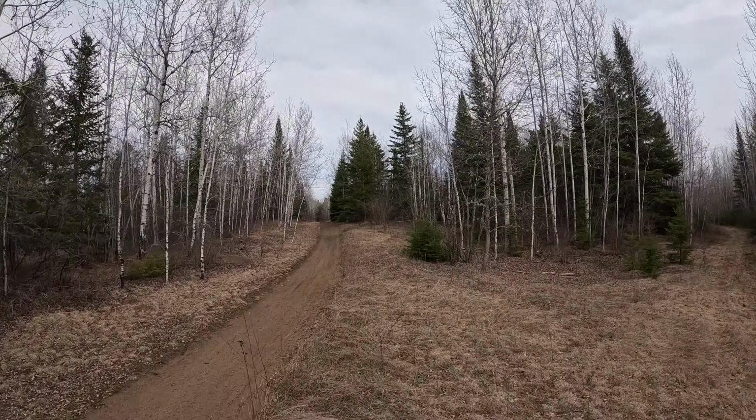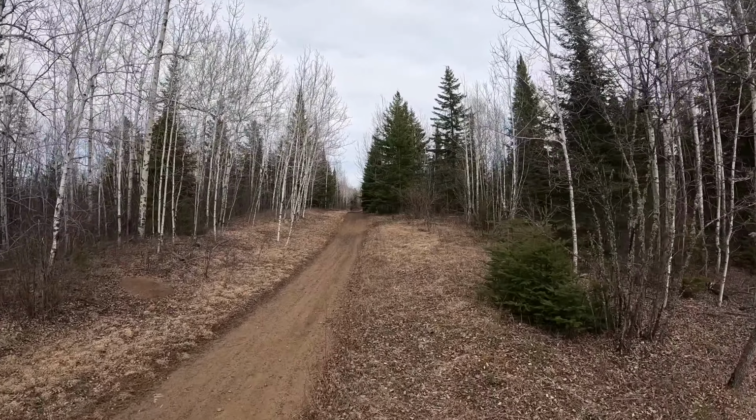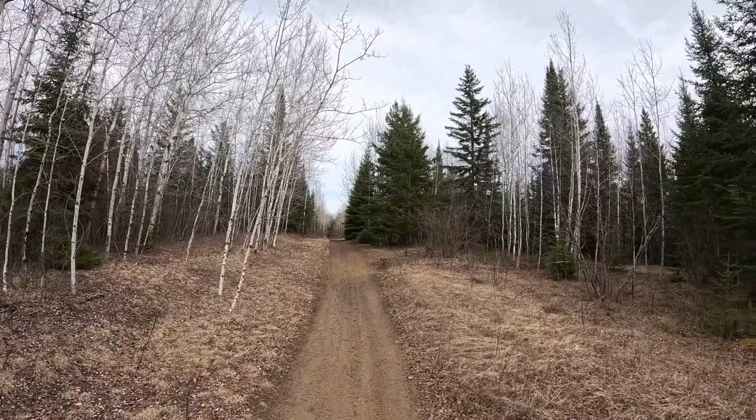So here you can see the grade climbs back up to its original height after the depression here where it's all been excavated. This is kind of an interesting spot right here. You can see this brown sandy soil, but it's been pounded. People have been driving on it.